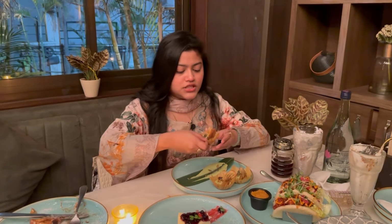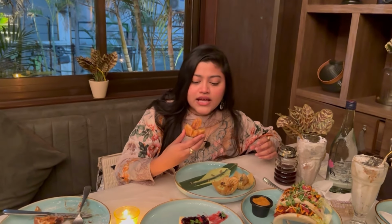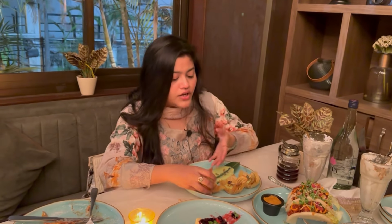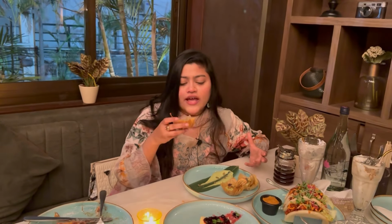Moving on, we have this fusion dish, and this is basically a new dish which they have launched. This is edamame being curated in the style of a nest, and I'm super intrigued to try this out because this looks so new and something so fresh. So let's give this a quick try.